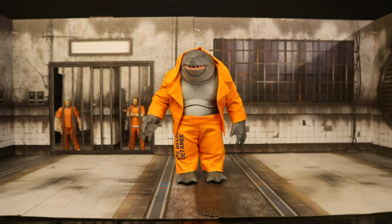I do love prisoners. Batman always puts people in Blackgate or Arkham Asylum. The DC Universe has Belle Reve and other places. And it's cool to have these figures and variations where they could be in prison. I've got the right dioramas. It's all great. So, let's check them out with some other King Shark figures and then a bunch of other inmate figures. And you can see where this guy will fit in my collection.